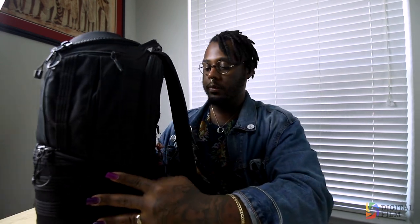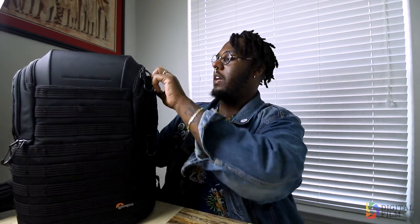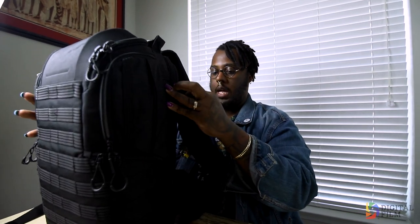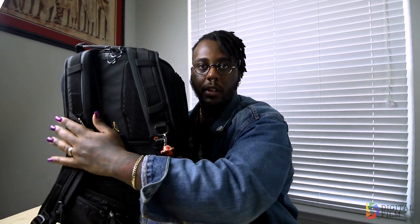This backpack is awesome. Why is it awesome? Because it has all these different straps. You have all these different things on the front you can hook other things to. You have all these different pockets. I have a pocket over here, a pocket over there, pockets right here on the side, a pocket on the top. And I can just clip different things to it, man. I mean, it's really dope.